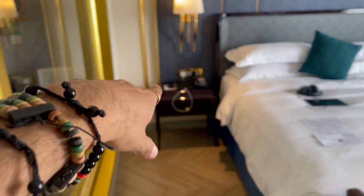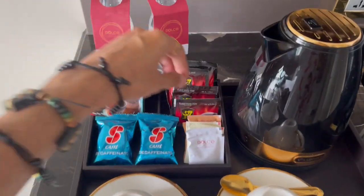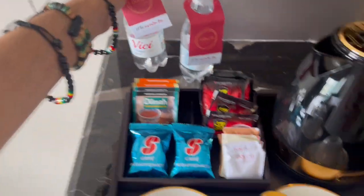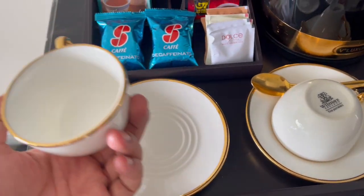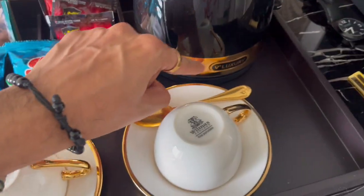Again, if you want to charge something, there's a nice phone and you can charge your stuff there. When you come to this part, there is tea and coffee. Most famous Vietnamese coffee. Complimentary bottle of water is there. There's a water kettle. Everything is in gold. If you see, all the cups and everything, that's the specialty I think of this hotel. You see, everything is gold plated.